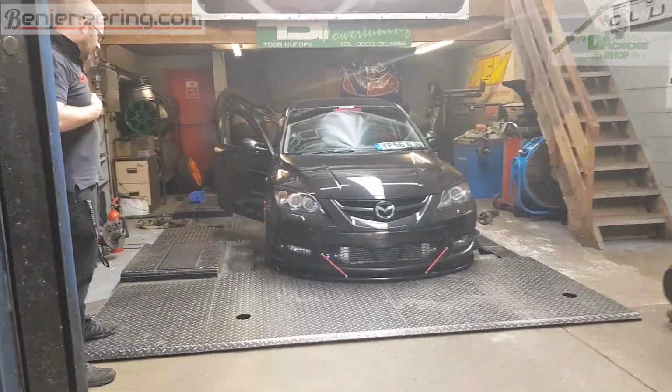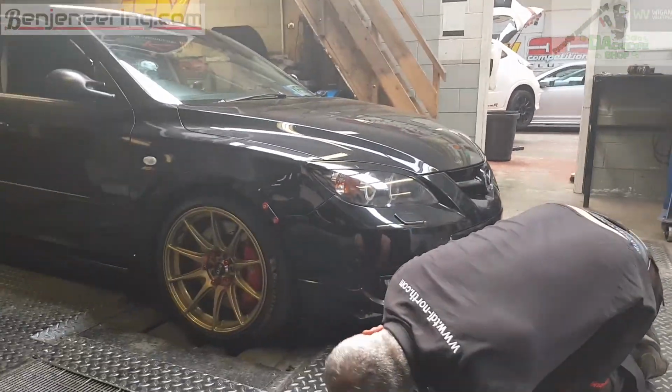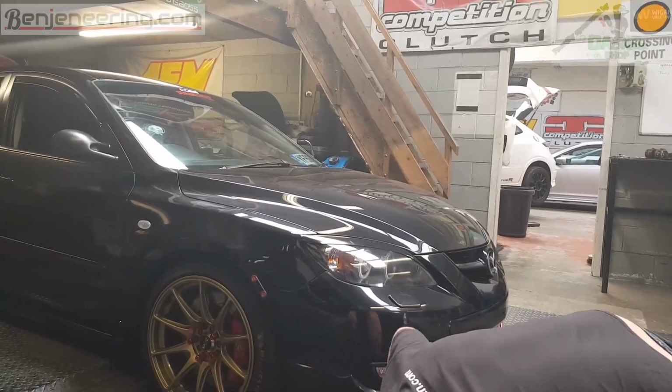Loads of room. I don't know what I was panicking for. Loads of room on that. Yeah, it's a bit lower there because of that. There it's all. Bang tidy.